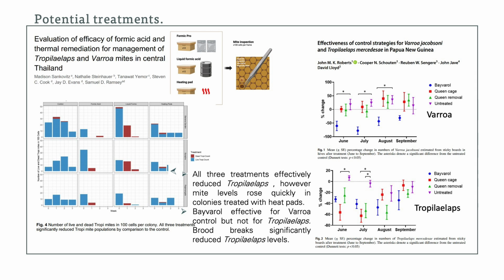And then on the right here is a different paper. This shows the use of Bayvarol and queen removal and queen caging for Tropilaelaps. Just the highlights: the Bayvarol seemed to work okay and reduced the numbers of Varroa, but it was not nearly as good on the Tropilaelaps. Interestingly, the brood breaks did seem to have an effect though.